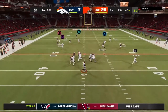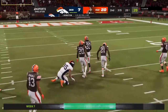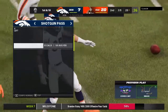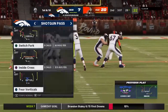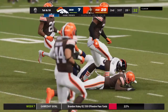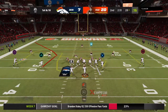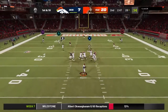Jameis to throw it. That's complete. Okuegbunam. And he'll go down, but not before getting this inside the 30. Last play, they got stuffed at the line. Different story here, over 20 yards. First down, Winston.